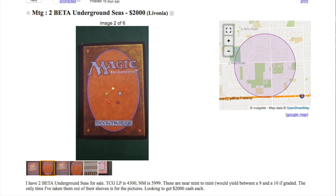So the card is fake. I mean, the card is obviously fake from the scans, but even if you saw an image, you can use something called TinEye.com to determine if that image has been used previously. TinEye will pull up all the times the image has been used, and it will allow you to see, oh, this was an eBay auction two years ago.